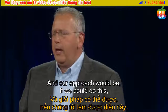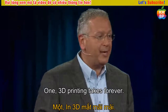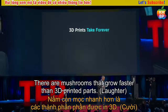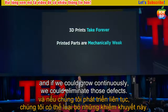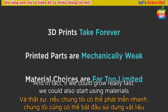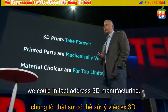And our approach would be, if we could do this, then we could fundamentally address the 3 issues holding back 3D printing from being a manufacturing process. 1, 3D printing takes forever. There are mushrooms that grow faster than 3D printed parts. The layer-by-layer process leads to defects in mechanical properties, and if we could grow continuously, we could eliminate those defects. And in fact, if we could go really fast, we could also start using materials that are self-curing, and we could have amazing properties. So if we could pull this off, imitate Hollywood, we could in fact address 3D manufacturing.